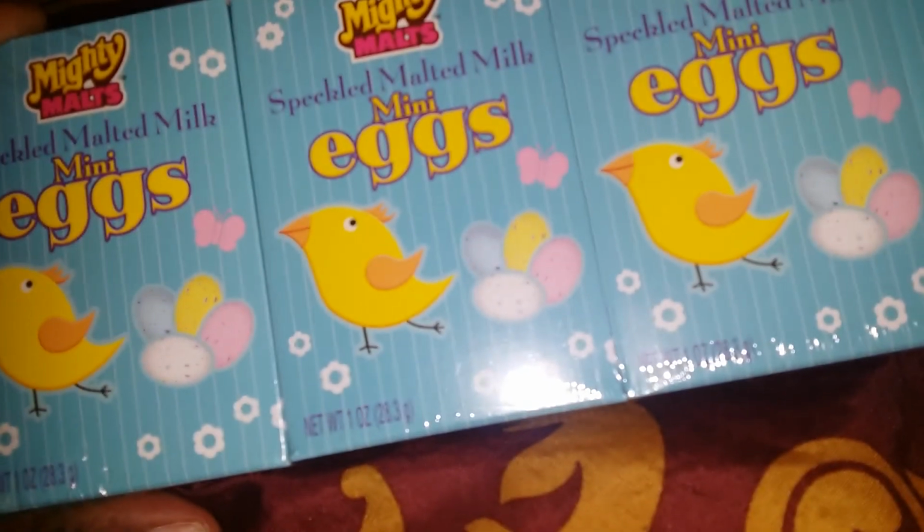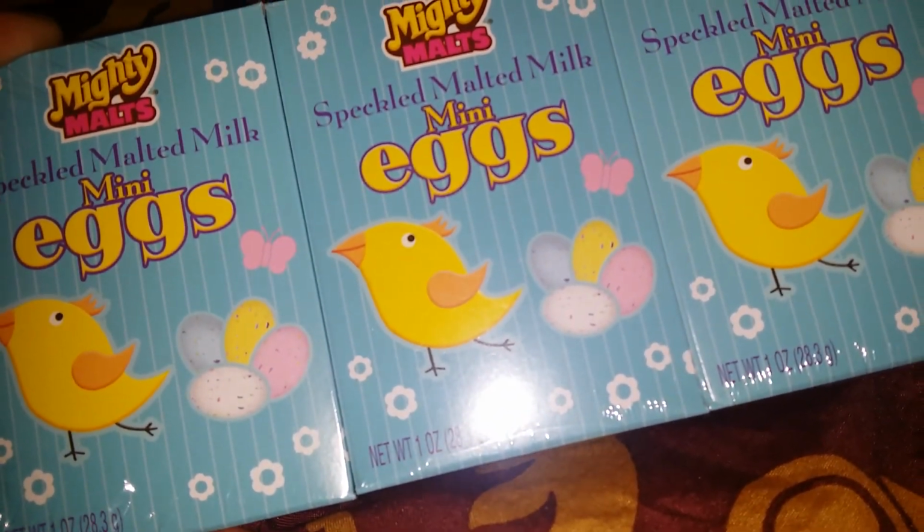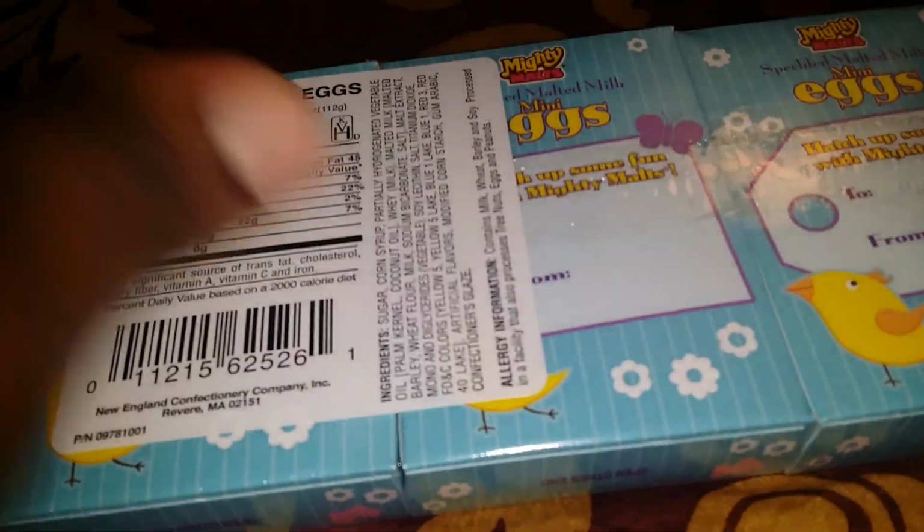I'm just throwing stuff. I got her these speckled malt milk mini eggs, and they're by Mighty Malts. These are really good. I think I've had these before, like years ago, so it's not a new item. This is something that Dollar Tree has all the time.